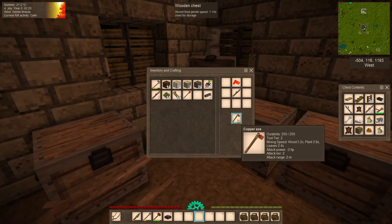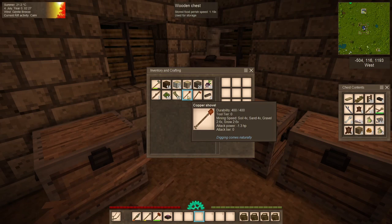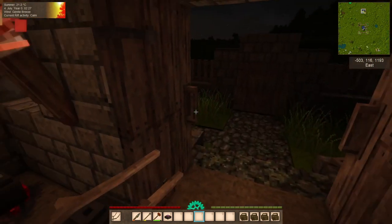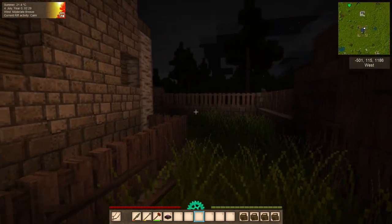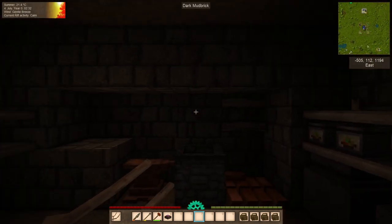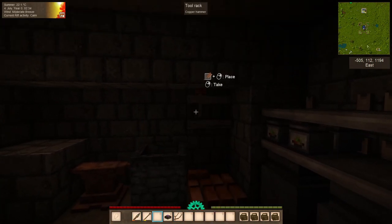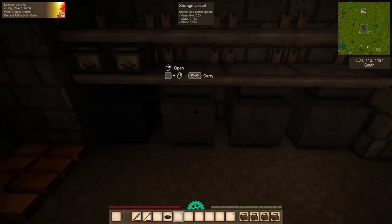And when these are turned into tools, their temperature gets reset to zero. And so we can hold them willy-nilly, no problem. Wow, look at that birch tree, huh? That one really grew up. Alright, let me go put these tools away though. You go here. Oh, I had sticks in my inventory. How silly of me. Okay.